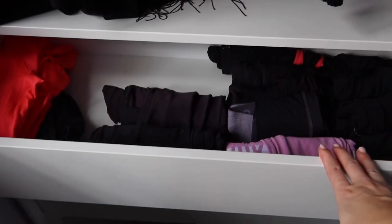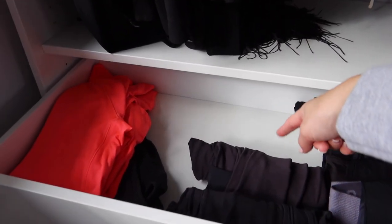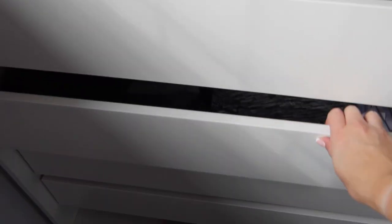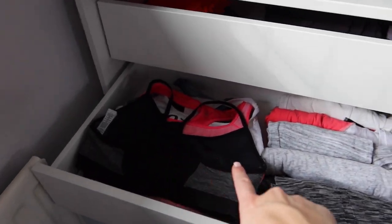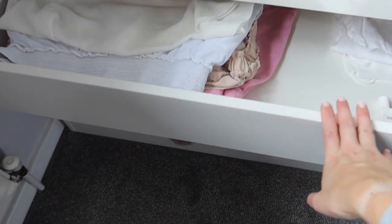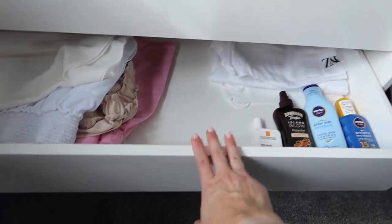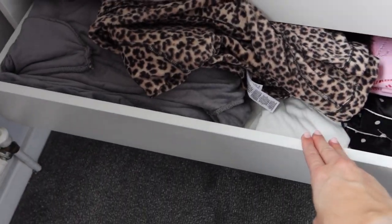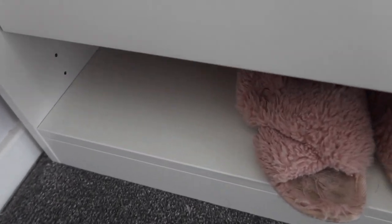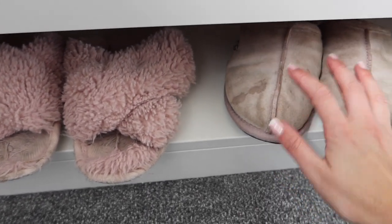We've got leggings. I've still got some in the wash, so there's room there for those. Then we've got gym bras, and then all gym tops. Then next drawer is a little bit of summer stuff. Then the next drawer is Christmas pajamas and onesies, which don't really get used that much. A little bit of slippers on the bottom. They actually need chucking out, this pair. They're so dirty. Just can't bring myself to do it.